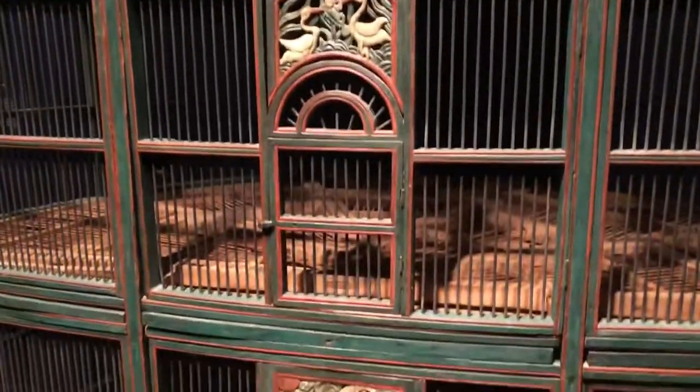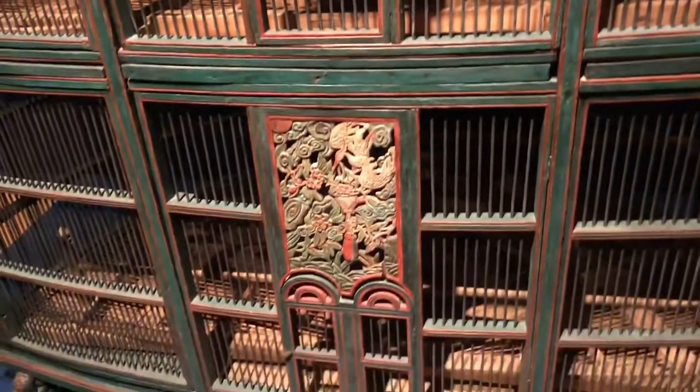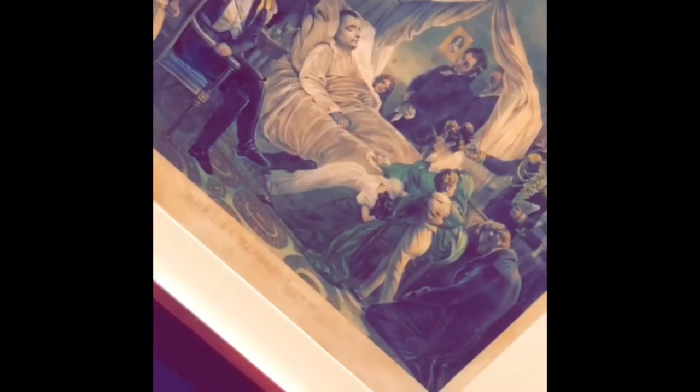You can smell the wood in it. So this is Napoleon dying, May 5th of 1821, on his deathbed.